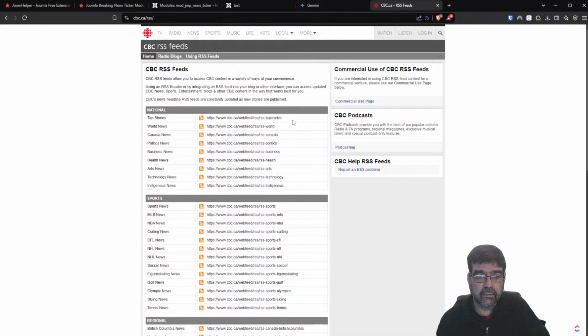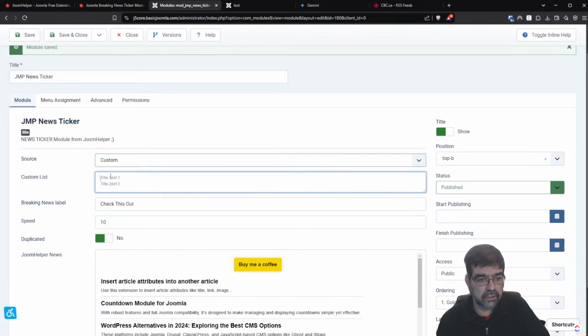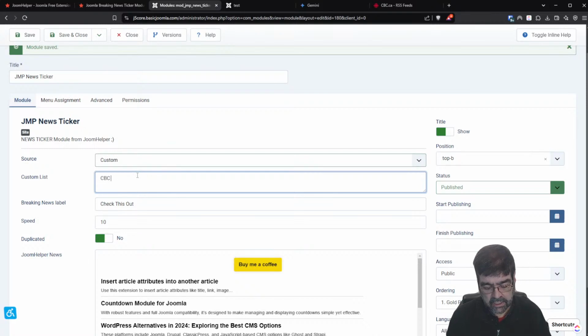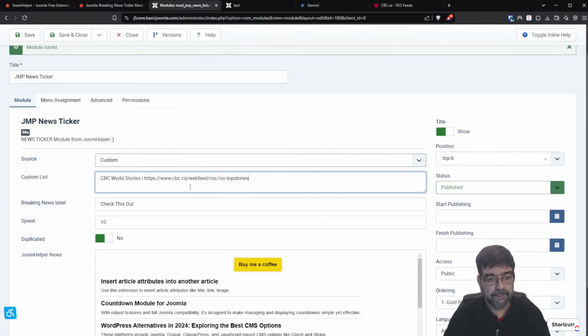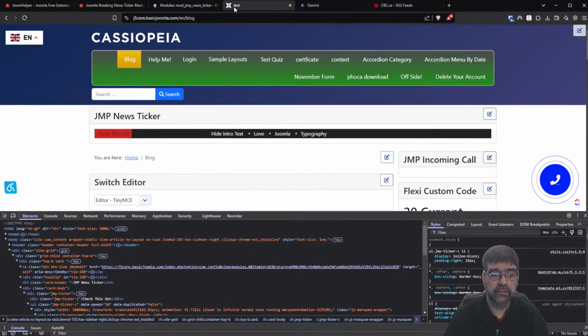So let's do this. Copy. And let's just do one to see that we're on track here. So what's it say here? Title 1 and URL 1. Okay. So title 1, CBC World Stories. And then a pipe, which is the shift of a backslash. I think that's a backslash. Do we need a space? No, I don't know. We'll put the URL in. Save. Let's speed up our time just a little bit.